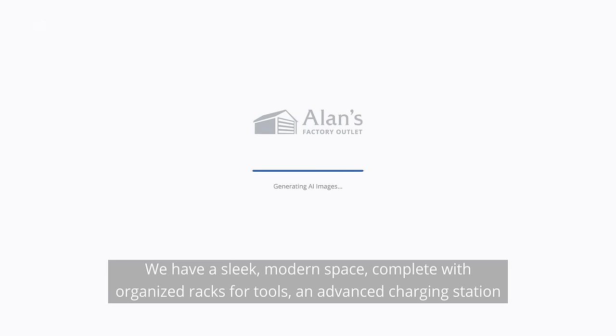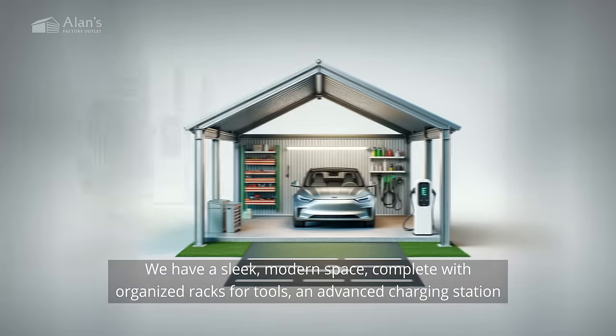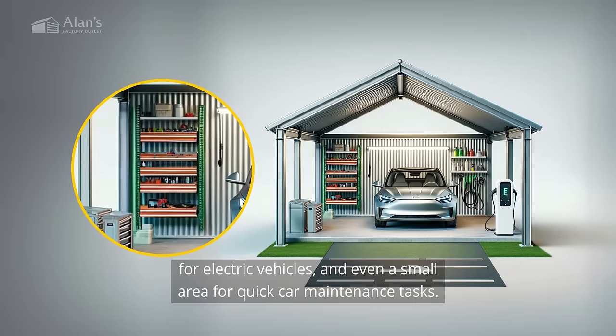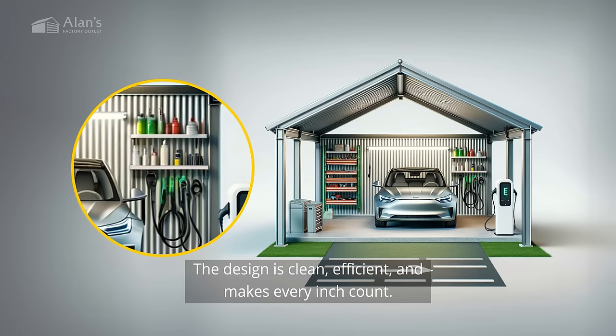We have a sleek, modern space, complete with organized racks for tools, an advanced charging station for electric vehicles, and even a small area for quick car maintenance tasks. The design is clean, efficient, and makes every inch count.